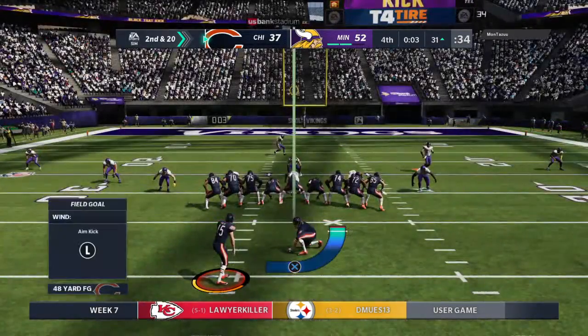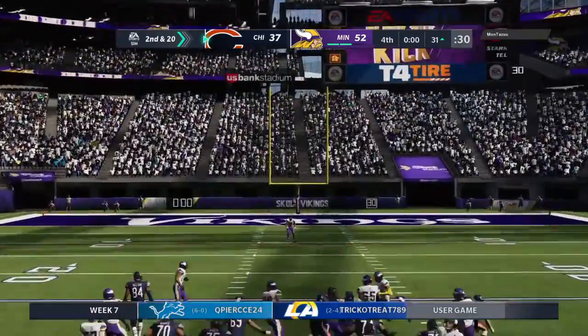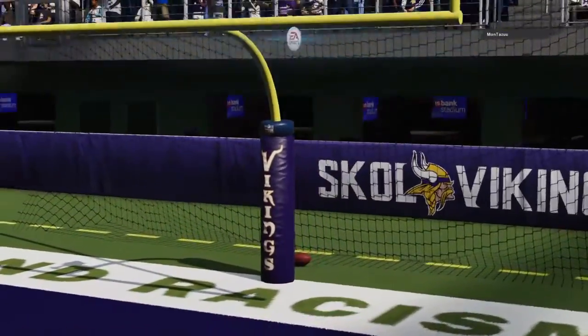Eddie Pinheiro on now for the Bears. This one from 48 yards away. And the kick here is good. So add 3 to the total. But they're still coming up well short.